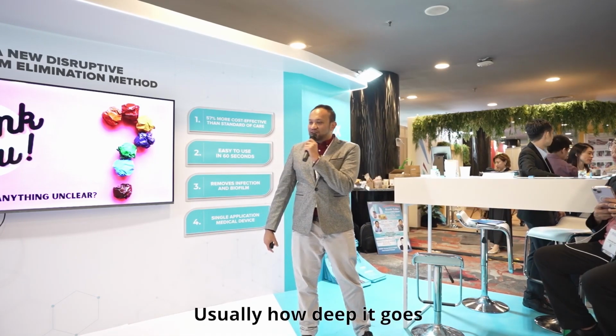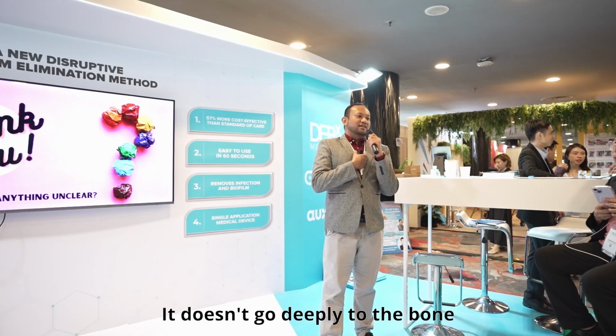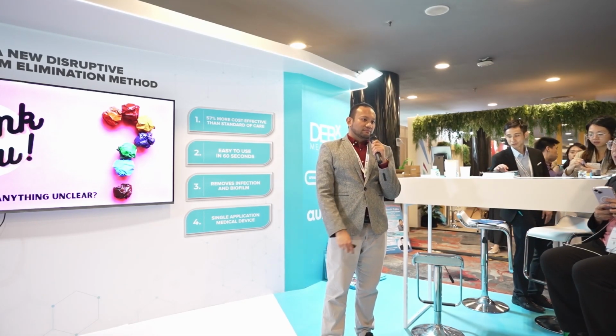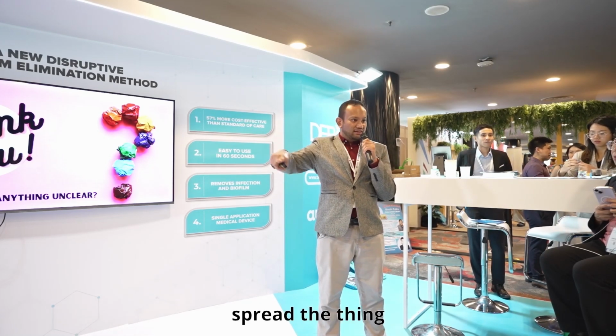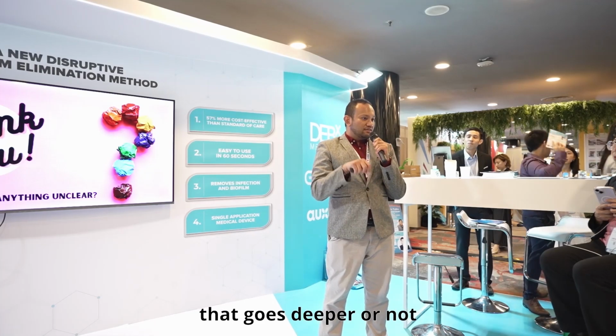Usually, how deep does it go? From my experience, it doesn't go deeper to the bone tissue area, no. Just at the superficial area only. Sometimes yes. So if that happens, you need to evenly spread it first on top of the wound. Then you can see whether it goes deeper or not.